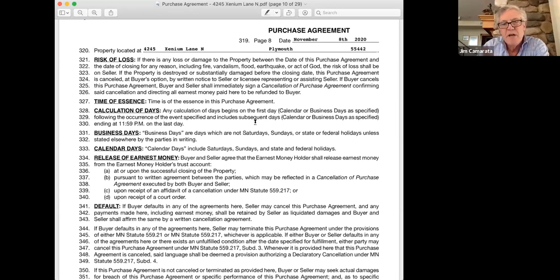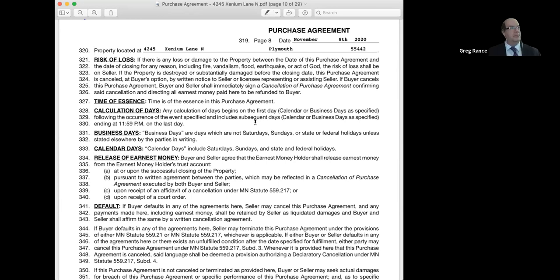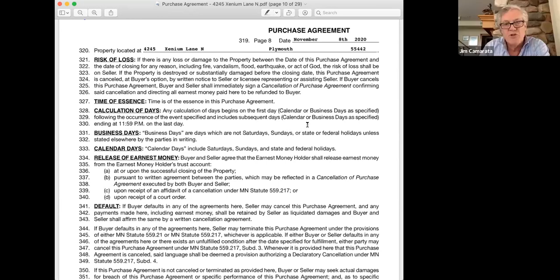So, calculation of days: look at which ones you're talking about. The home inspection is calendar days, but there may be something else that is business days. Business days do not count holidays, Saturdays, or Sundays. All right.